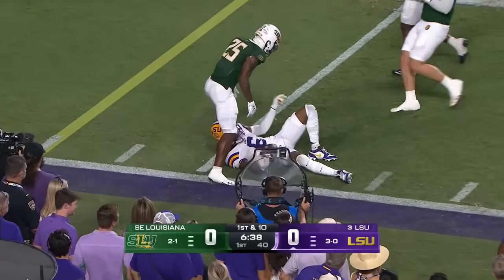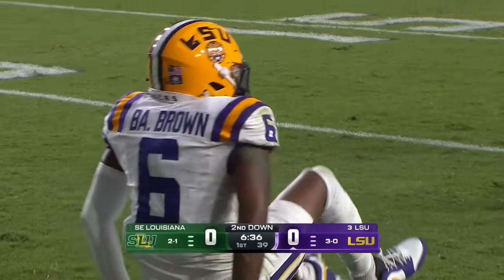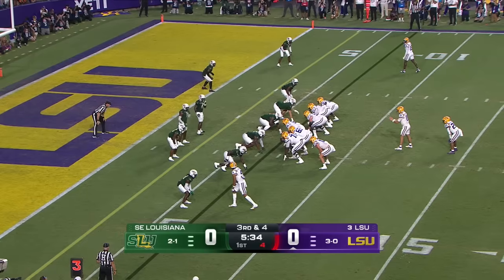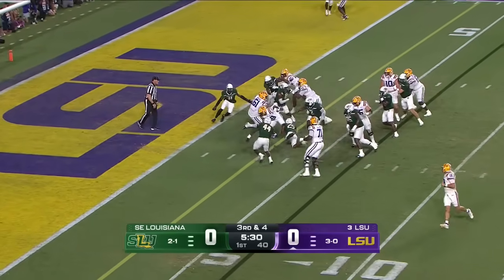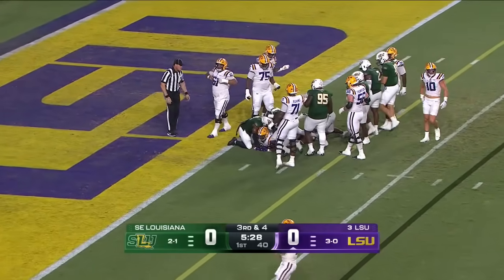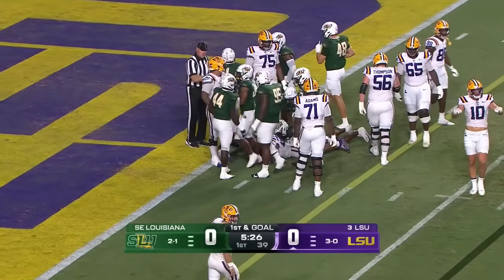Here's Brown. Cole, what'd you learn from Brian Kelly pregame? We talked about the offensive line. Junior out of Katy, Texas. To the run game, and straight up the middle is Durham. He picks up the first down and takes it down to the 1.